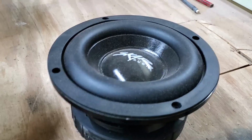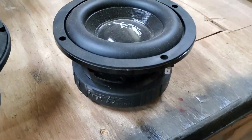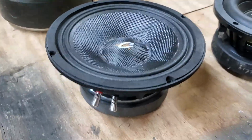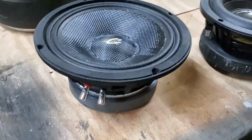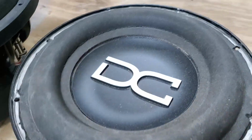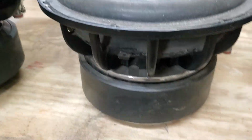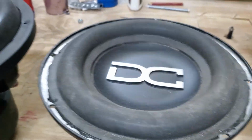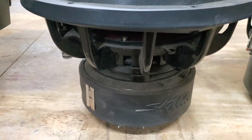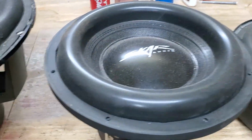But we're just going to do a reference chart. Not really a chart, but a comparison here. So this is a cute little Scar, 6.5. That's an EVL 6.5. This is a Crescendo 8. It's a mid-range, but that's just for comparison because I don't have any 8s. This is a DC Level 4 10. This is a Scar EVL 12. These are just average subs, you know.